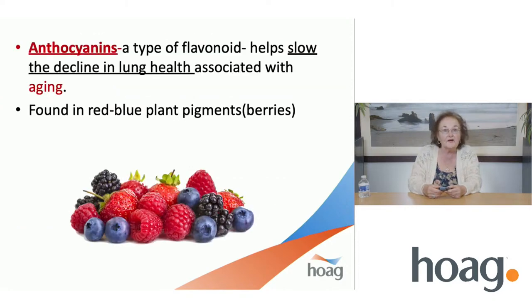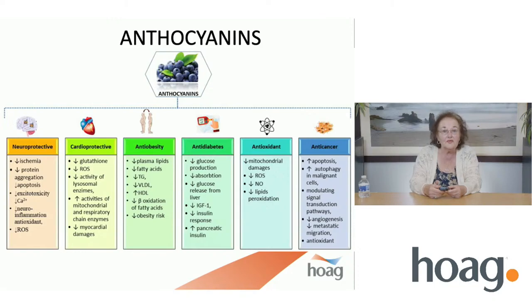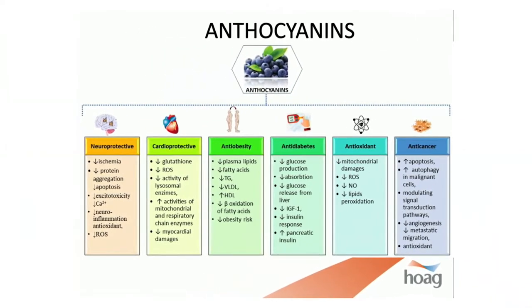The last of the three are anthocyanins, and again, this is a type of flavonoid. It slows the decline in lung health associated with aging. As you know, as we age, all of our organs decline to some extent, some more than others, some faster than others. But we know that anthocyanins can actually slow down the decline in lung health with aging. The anthocyanins, mostly found in the red and blue plant pigments in berries, are very good sources.